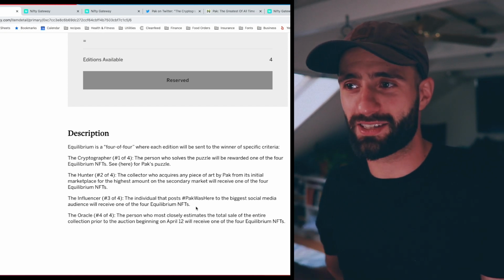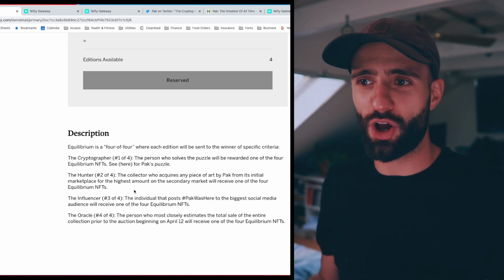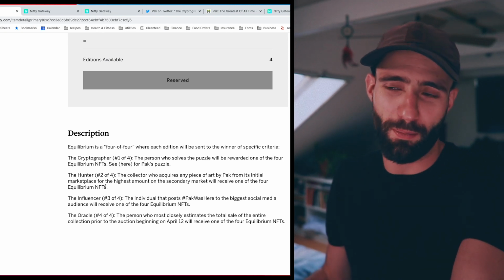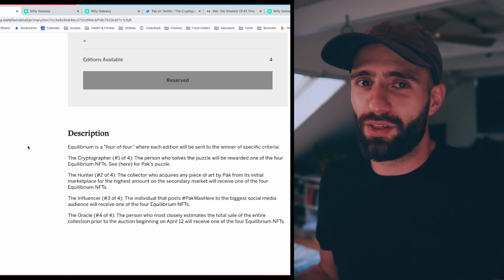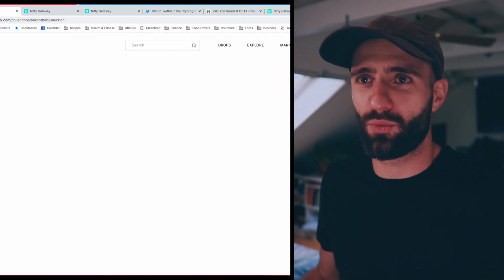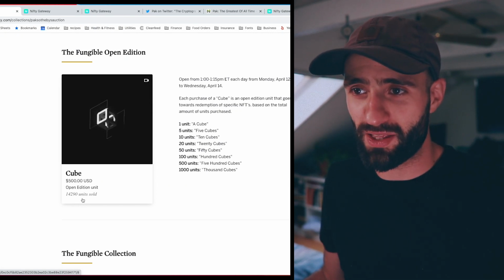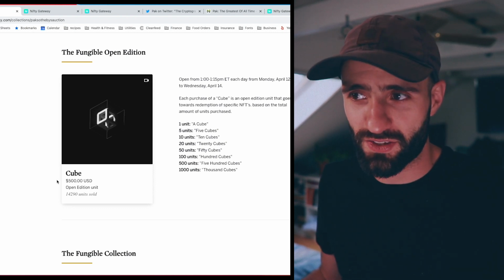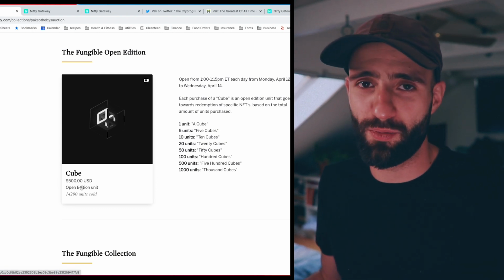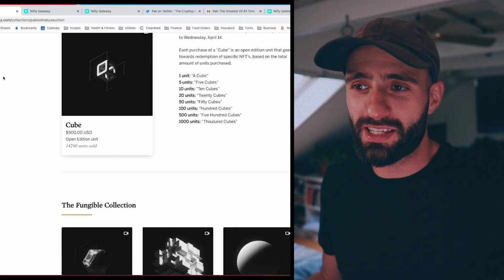This drop has this outrageous amount of complexity and incentives across the board. We're only talking about one part of the drop, and this is incredibly complex. There's so much going on. Now that we actually have a little bit of data, because there's been almost 15,000 mints of Cube on the first day, which is nuts. And there's still a minute and a half left. The sky's the limit for this one.